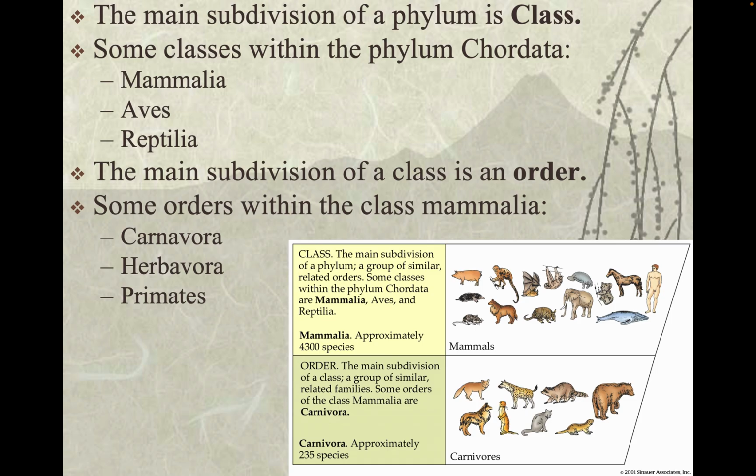The main subdivision of a phylum is a class. Some classes within the phylum Chordata: Mammalia, Aves, and Reptilia. Mammalia, of course, are mammals, Aves are birds, and Reptilia are reptiles. The main subdivision of the class is an order. Some orders within the class Mammalia: Carnivora, Herbivora, and Primates. And of course, we are primates. Herbivores are animals that eat plants exclusively, and carnivora are animals that eat meat exclusively.